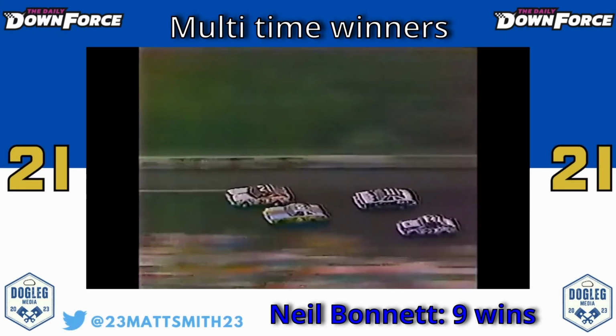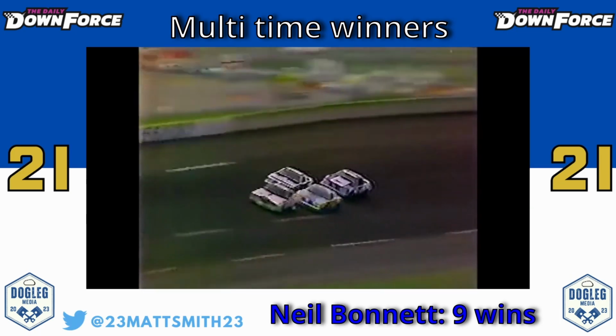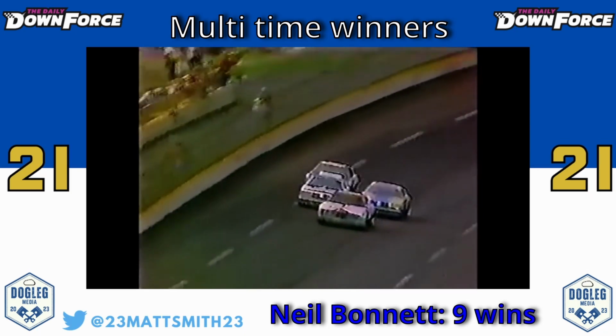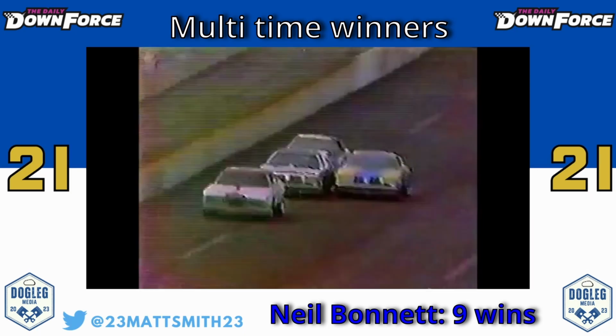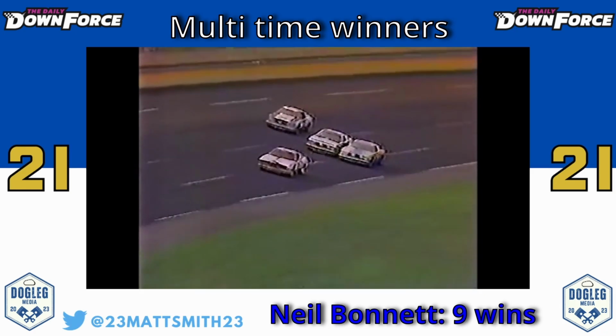Bonnet's a 9-time winner, and he would win 2 crown jewels in his time driving the Wood Brothers 21 machine, winning the 1981 Southern 500 at Darlington and the 1982 Coca-Cola 600 at Charlotte. Bonnet was an 18-time winner in the Cup Series, half of which would come in the 21 machine.